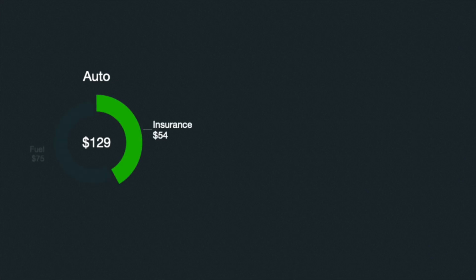Then, of course, I have my transportation costs, which is just my car insurance and fuel. Fortunately, my car is pretty fuel efficient since it's a 2-liter engine. And my insurance is really cheap because the car is so old. So I pay about $600 per year in car insurance and about what I've calculated to be $900 a year in gasoline. Then I have my final portion of my budget, which is about 5%, the health budget.